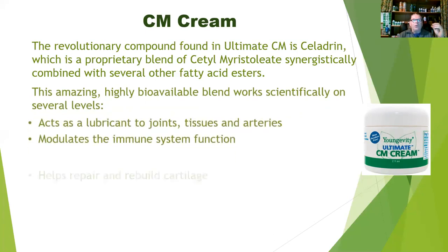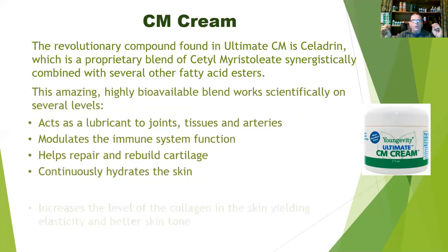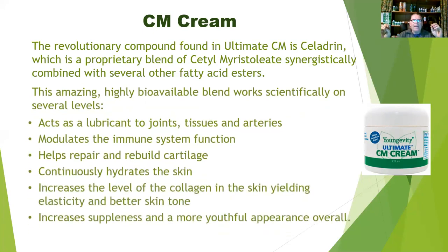Being a cream, it helps lubricate the joint, and it softens those arteries. It's an immune modulator, so it's going to help with the body's ability to heal. It helps repair the cartilage. It's hydrating for the skin, and it increases the level of collagen in the skin. That's where your toning and elasticity come in. So a very good product.